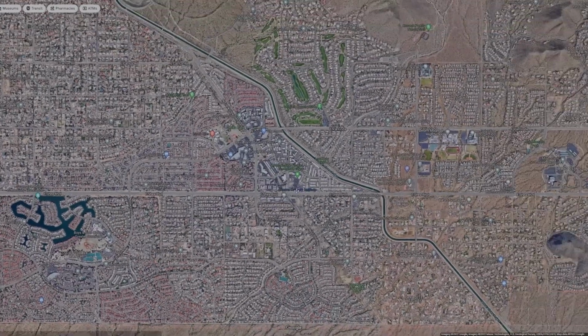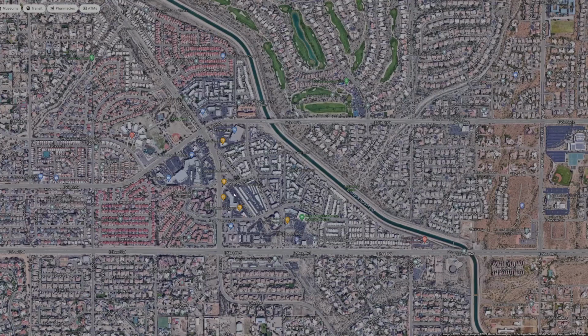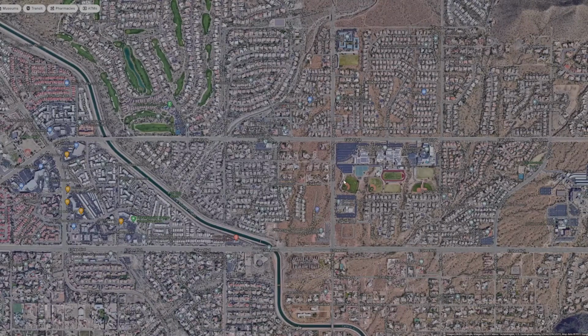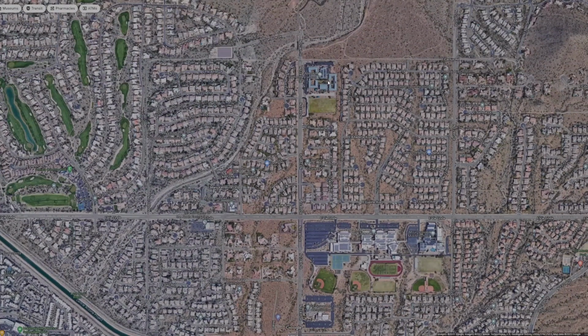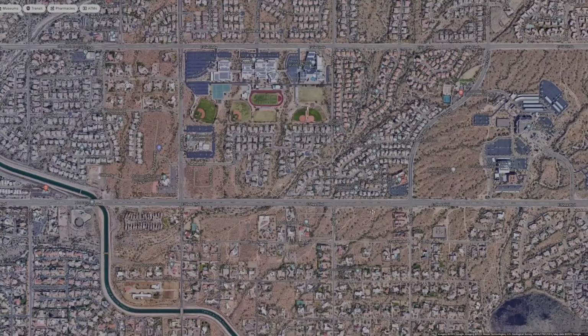You have more shopping centers, plenty all the way around here. We have one between Shea and Via Linda on Frank Lloyd right here with the gyms and everything. Over here on Via Linda and 124th, this is Desert Mountain High School as well as Mountainside Middle School complex, with the elementary school Anasazi right up here just north on 124th for them. Now Desert Mountain is a 5A school. It's one of the larger high schools in the area.